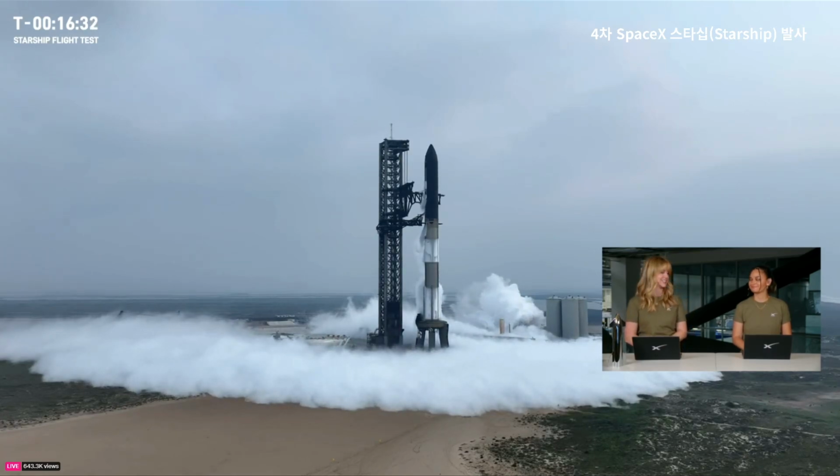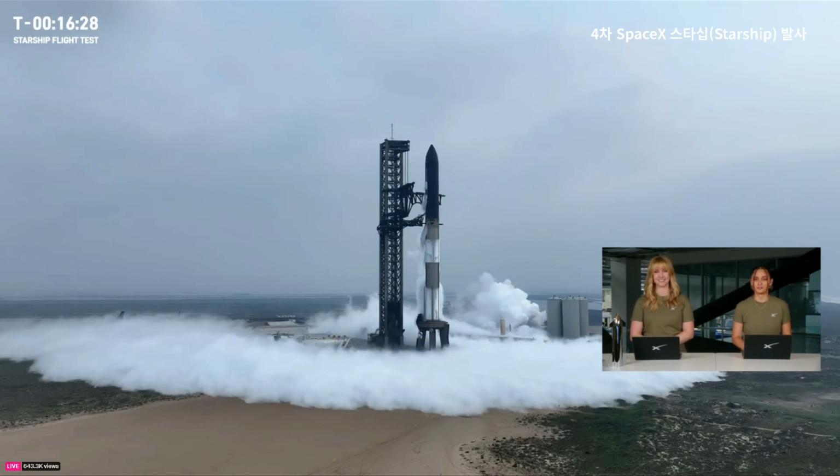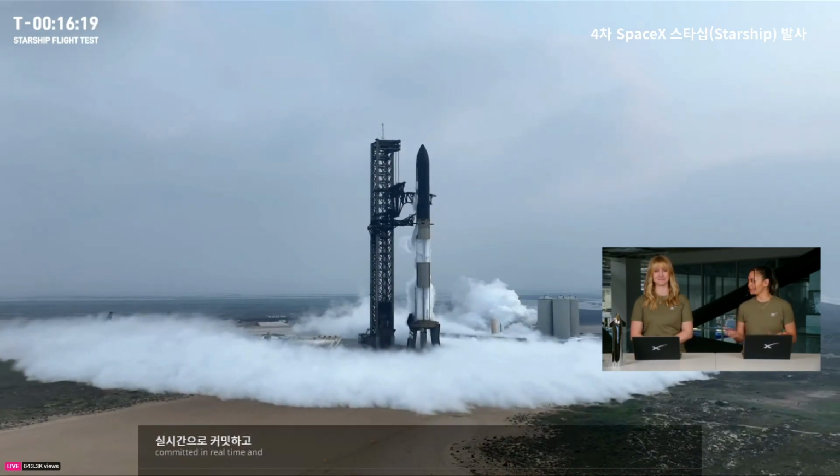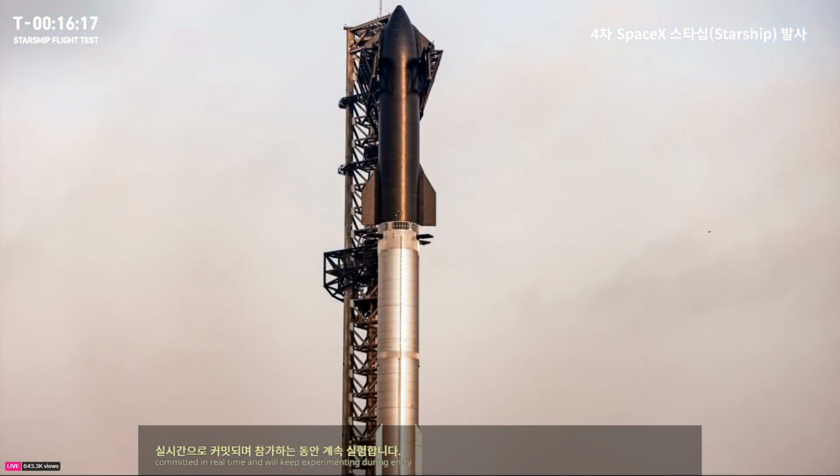make that a reality. Over the next few flights, we'll continue to improve the Starlink performance on Starship, eventually enabling more views and enabling more data to be transmitted in real time. And we'll keep experimenting during entry. You might have noticed a few tiles missing or looking different near the bottom of Starship.